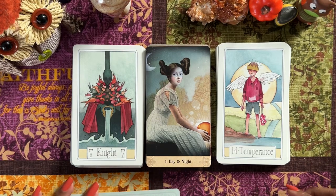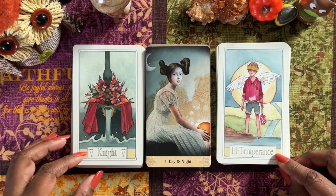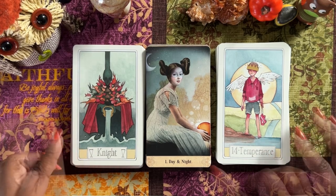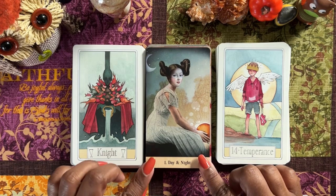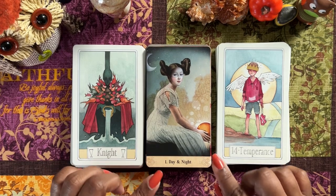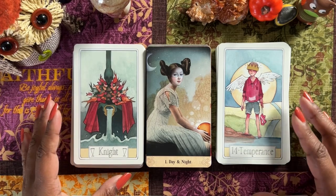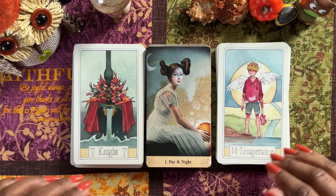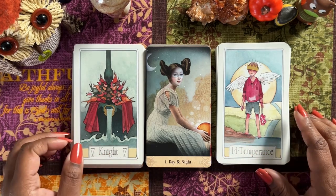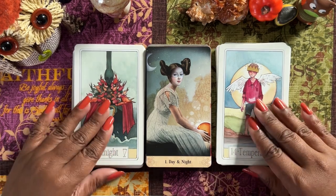So we have here Day and Night with Knight of Cups and Temperance. This is a lot of water. This one is about balance, duality, and things. When we have day and night and cycles, and then we have Temperance, which is also about balance and dualities and polarizing things. I think it's so interesting that they came up here together. They seem to really enjoy working together, don't they?